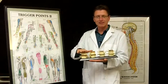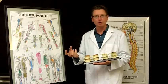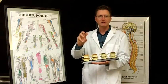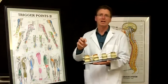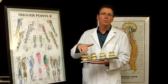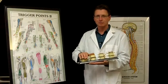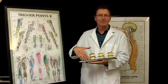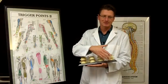Now the disc in the spine requires movement. It requires normal movement in order to feed the nutrients to that disc and keep it soft and spongy enough that it's going to be a shock absorber for you. Once that movement gets damaged, again from either a muscular pattern, a fall, or a trauma, that process of degeneration begins to take place.